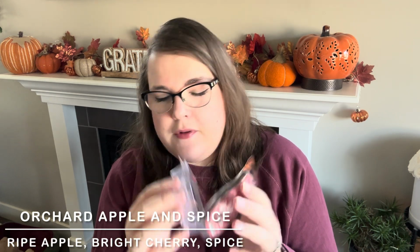Next I did I think my last bar of Orchard Apple and Spice. Again, a nice early fall bar, late summer. This one was catalog last fall winter. It had been a limited edition the year before that, and it's not back this year. So this is not currently available.